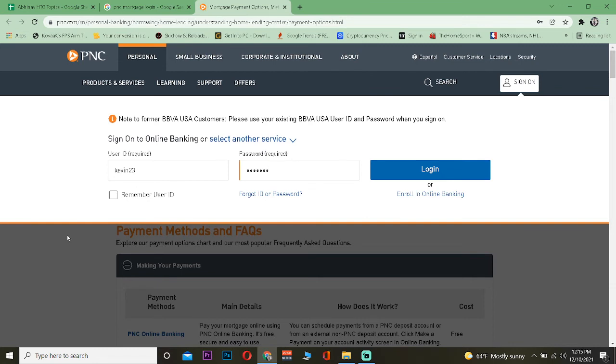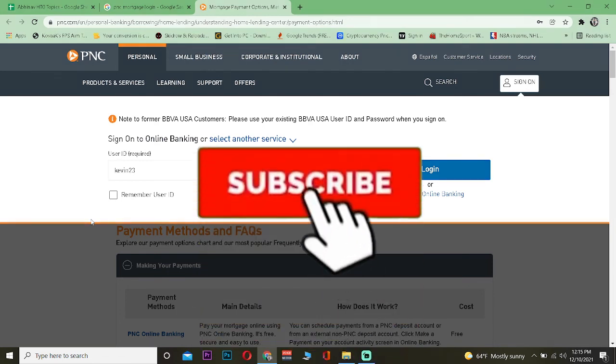So it's that simple. Now remember, you're going to log in to its online banking account. But once you log in over there, there's going to be a mortgage section where you can apply to get a mortgage. That's how this thing works, all right?